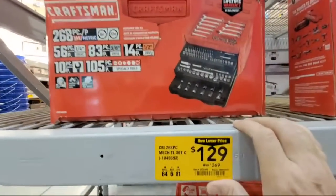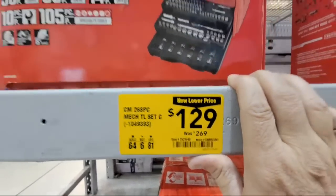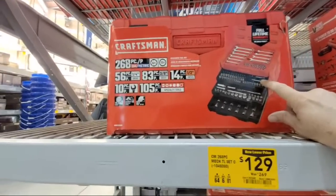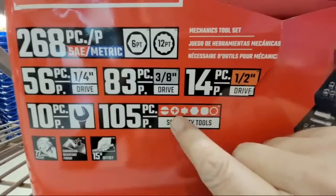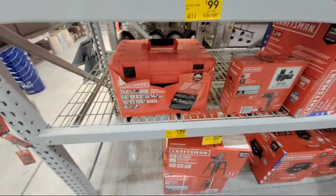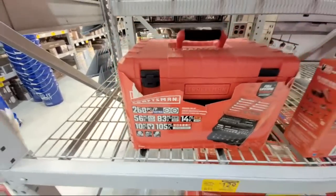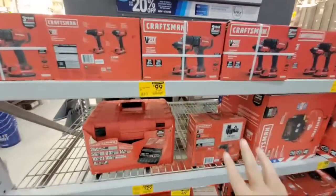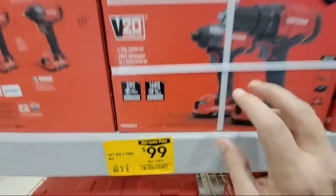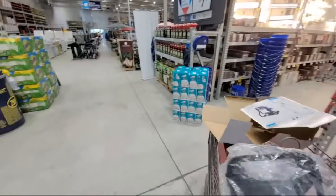This one here, I showed you on Friday night. It seems to be a new lower price, so it's not anything you have to worry about rushing out to get. It's not a clearance item. But still, $129 for a 268 piece is not all that bad. And keep in mind, just like with all of these kits, almost half of it is the little bits and pieces. Some people like to complain about it. Look, it is what it is. That's what you're getting. The important thing is for you to look at the sockets and see if they include the socket that you're looking for. That's really the bottom line. This kit is decent, but at $99 for this, I would rather see you get the Atomic series over at Home Depot.